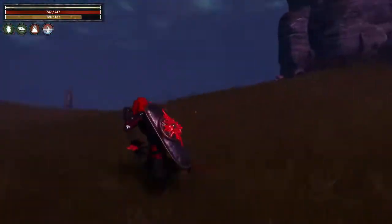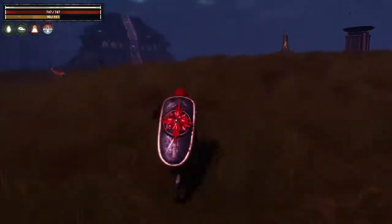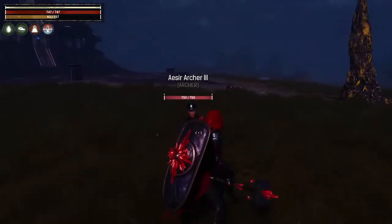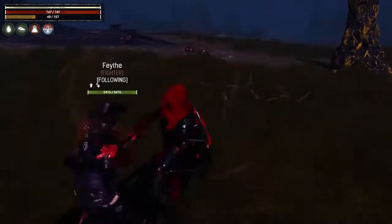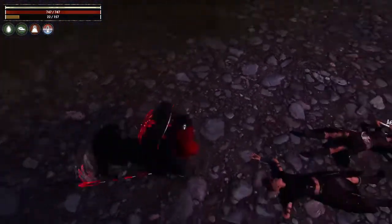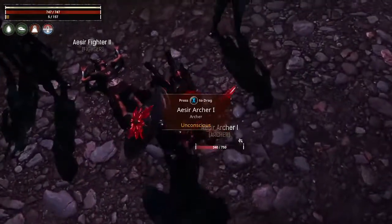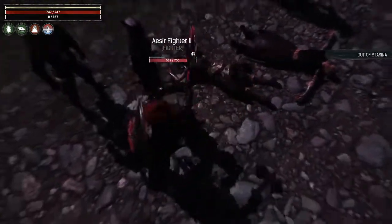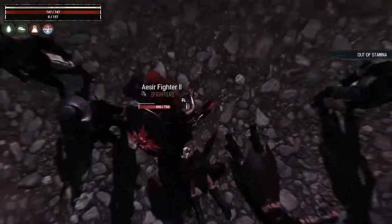All right, Maelstrom should be ending, as well as this. Now, maybe I have to kill everything, even the ones that are knocked out. There goes the Maelstrom. Whoop! I did not bring a pike, which is the easiest or the best tool to use to kill these guys.